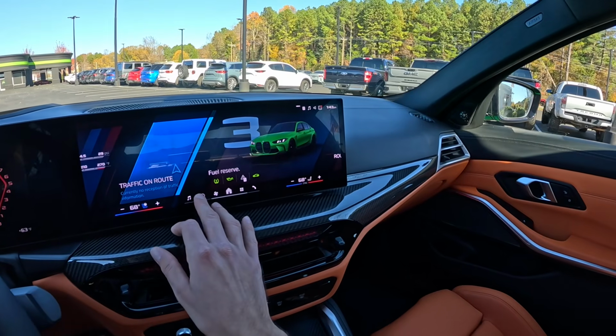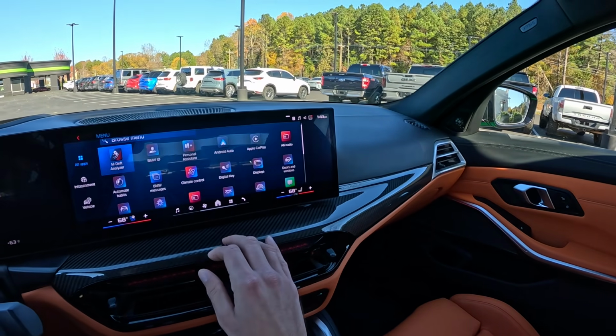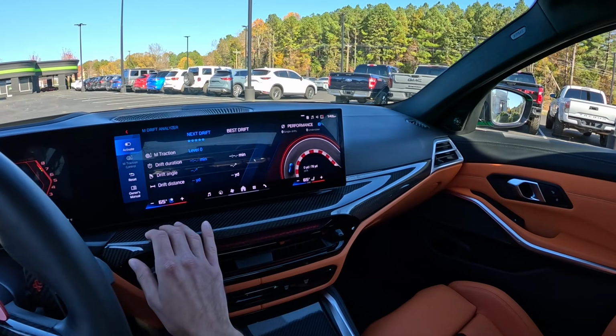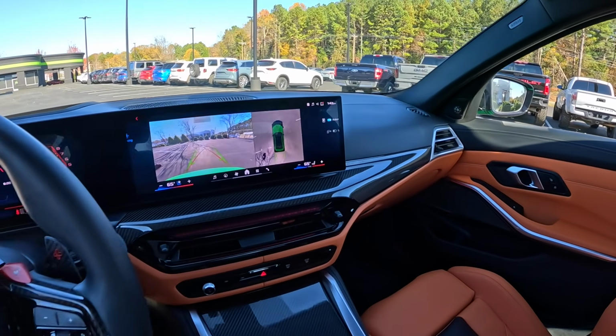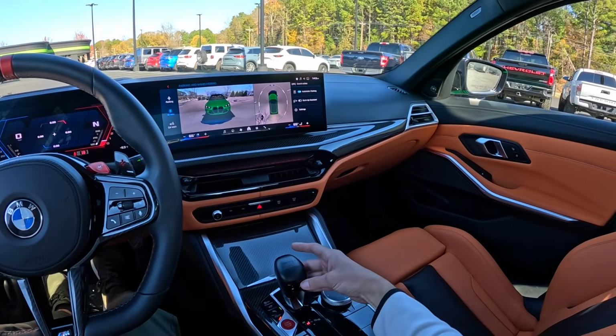A lot of good info, and you can really customize it nicely. Got navigation on here, apps as well, even a drift analyzer, which is a fun touch. Shortcuts to climate is right there, along with the heated and ventilated seats. So overall, pretty good setup. Into reverse, yeah, a good backup camera setup, 3D views as well.